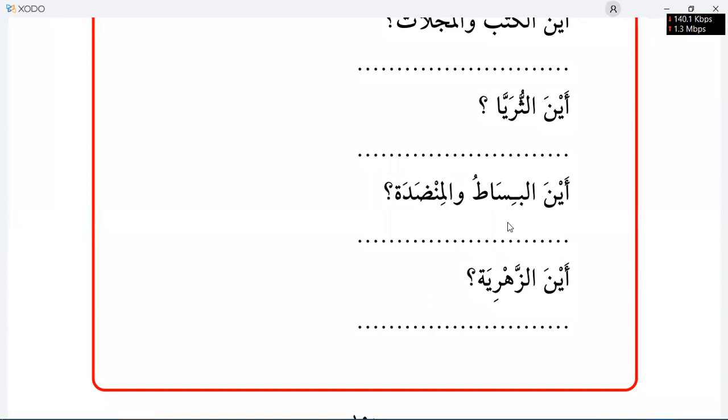Sir, this will come in the dining hall here. What is bisat? Bisat is carpet, sir. Carpet. And what is mindada? Table. Al-bisatu wal-mindadatu fil-ghurfa.